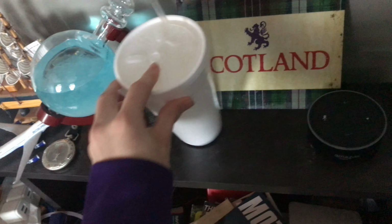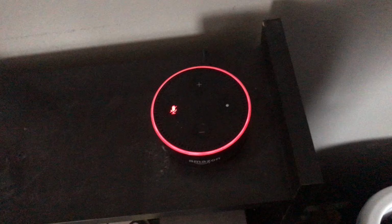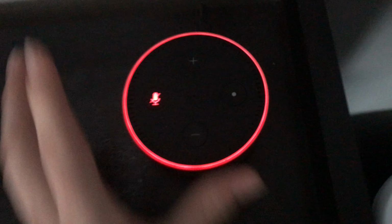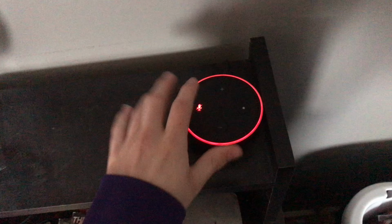So we're gonna move these cups, since we don't need those cups there, because I want to show you something here. And we're gonna also move the Scotland sign here. And I have something to show you about it. Alexa here can play NOAA weather radio. Did you know that? This thing right here can play NOAA weather radio. So, we're going to ask her to play NOAA weather radio, and then we're going to take a listen to the NOAA weather radio station she plays. Now, I forget how to get her to play NOAA weather radio, but I think all we have to ask her to do is play it.